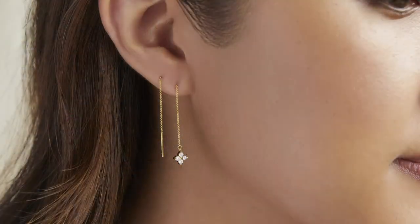So this is the threader, guys. Look how pretty this is. You can have it shorter like this if you want it to dangle at the back. Or you can pull it even and have it just there. This is also another Anna Luisa huggy, just if you guys are wondering. I forgot the name. Or I like it kind of staggered like this. And it's just so dainty. Don't you feel like it gives you a very put-together look?